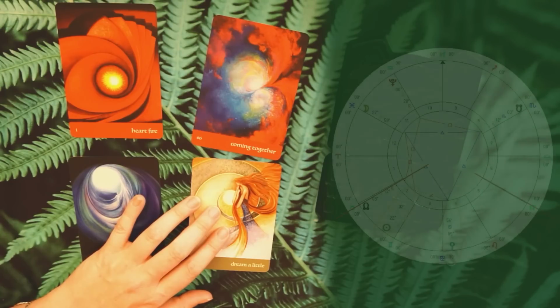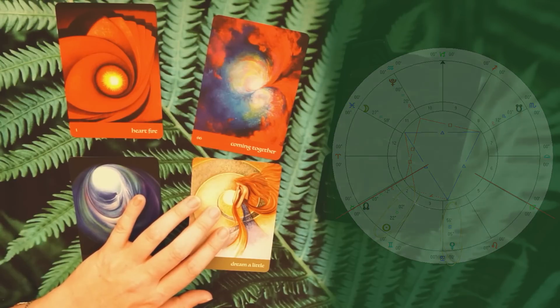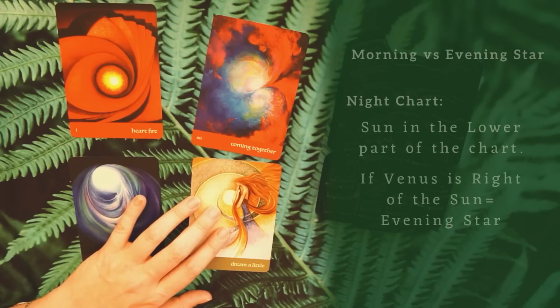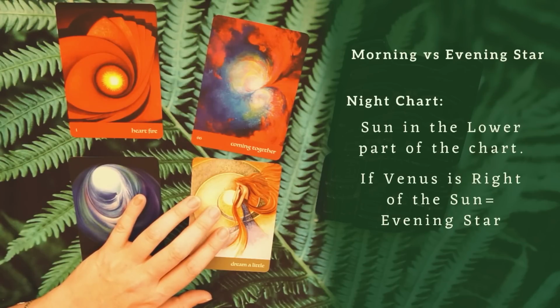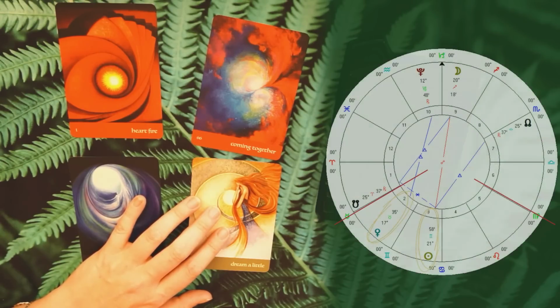Now, if you have the night chart, which means that the sun is in the lower part of the chart, so below the horizon, so 1, 2, 3, 4, 5, 6th house or so, depending on the house system you're using, especially between the 2nd and the 5th house. I'll explain the houses on the ascendant in a minute. So if you have a night chart and Venus is on the right hand of the chart, so it's right of your sun, then you have a Hesperus Venus, an evening star.